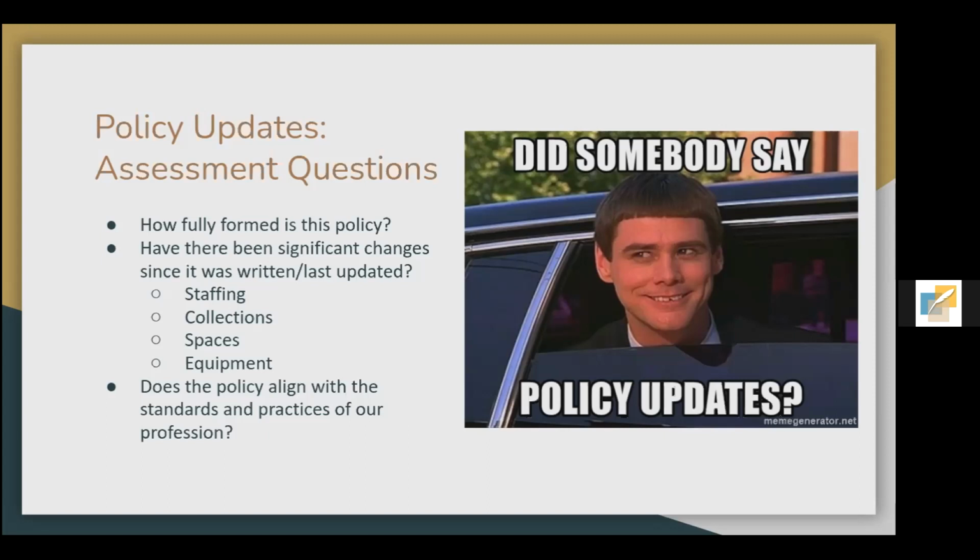So that's something you should absolutely keep in mind. And does the opinion of the profession still align with the standards and practices outlined in this policy? Is the language up to date? Are there things that could be changed for easier readability or easier accessibility? Does the policy still reflect or communicate the needs of your institution or the goals in any of your mission and vision statements? Or has your patron community changed significantly? So these are all kinds of things that I like to build into my assessment process.